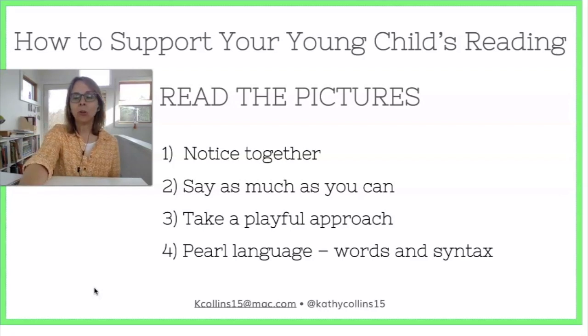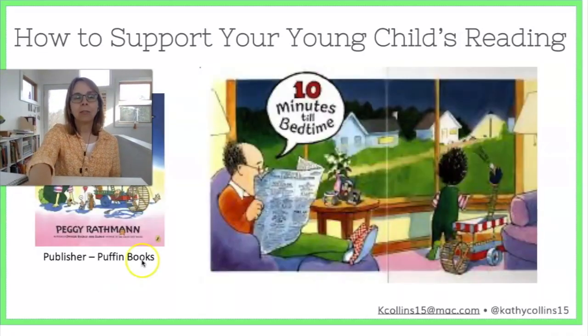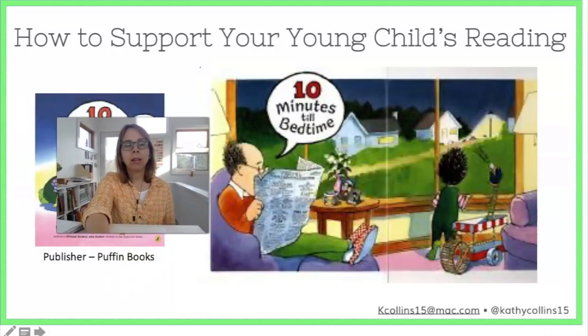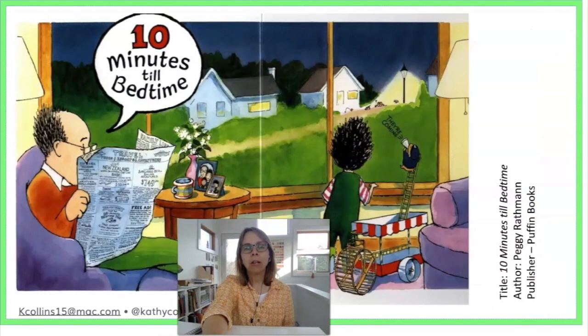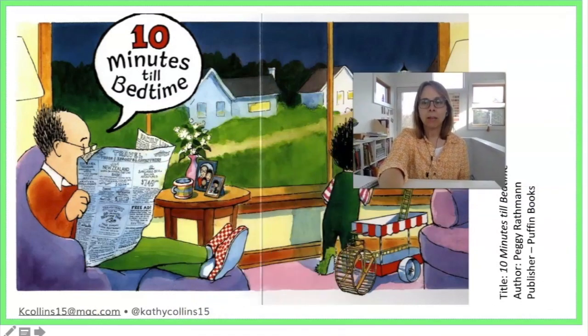So I wanted to show you using this book. Let me slide my face out of here. This book, 10 Minutes Till Bedtime by Peggy Rathman. She also wrote Goodnight Gorilla, which is of a kind. And the publisher is Puffin Books, and I want to thank Puffin Books in advance for letting me share images from 10 Minutes Till Bedtime. But anyway, let's take a quick look at one of the pages from 10 Minutes Till Bedtime.